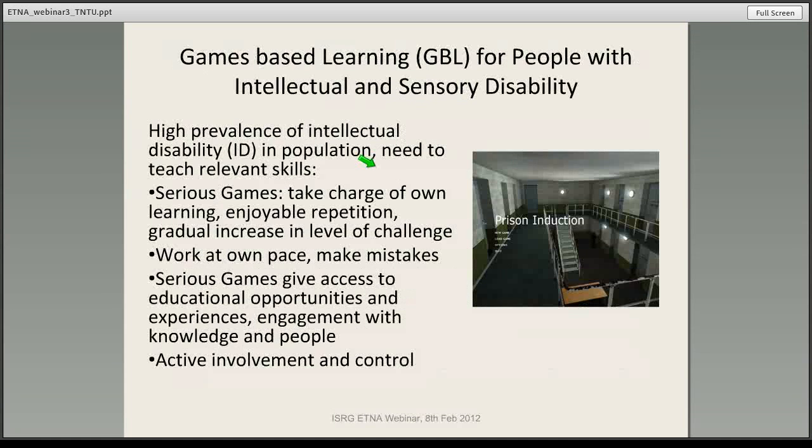One of our primary uses of software, extending the use of software, is creating game mods. So we look at popular game engines, such as, I'm sure you all play them, Half-Life 2, Unreal Development Kit. And we extend their use to make them accessible for people with disabilities.